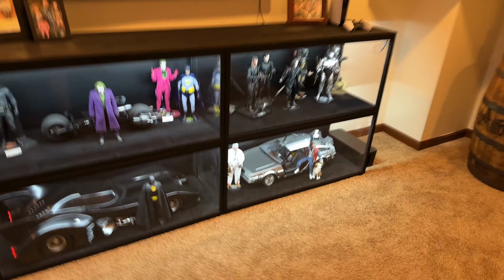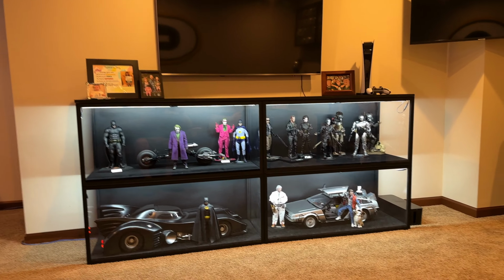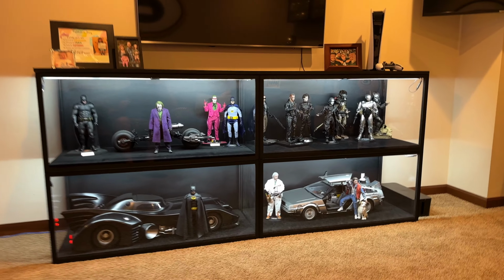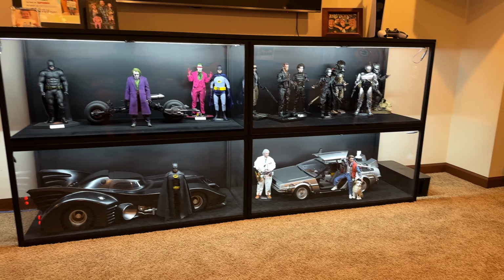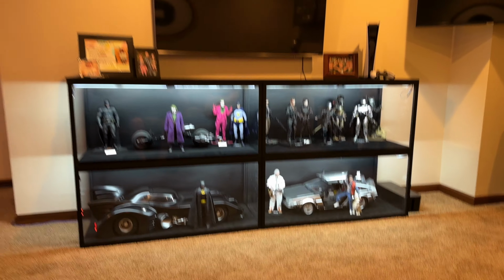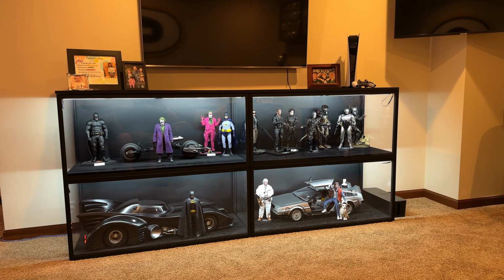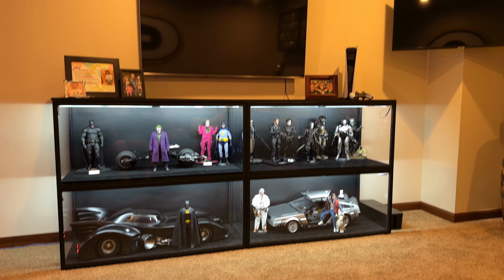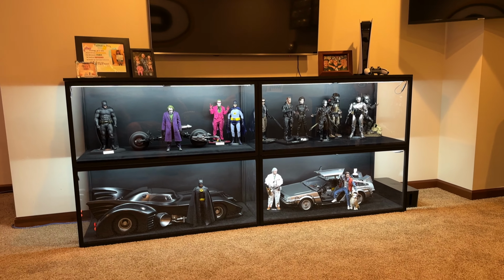But if I'm just sitting down watching TV, this is what we're looking at here. I think this looks really good. I haven't really changed anything in the cases. It's still the vehicles, still Dark Knight, and then my one-offs. But I just think it looks pretty polished. At first I wasn't sure how it would look, but I'm actually really excited about it. And with the lights off and these on, it just looks really cool.